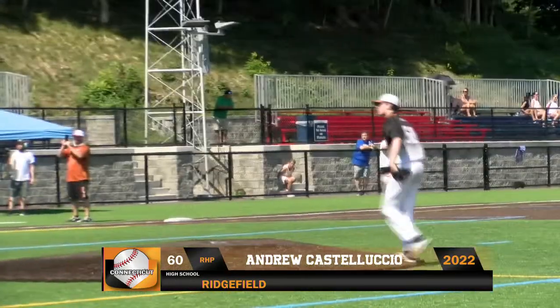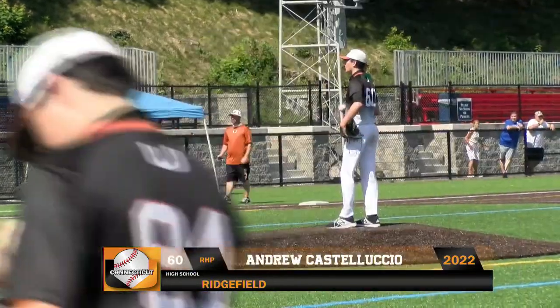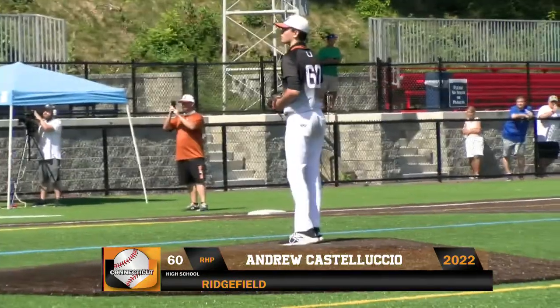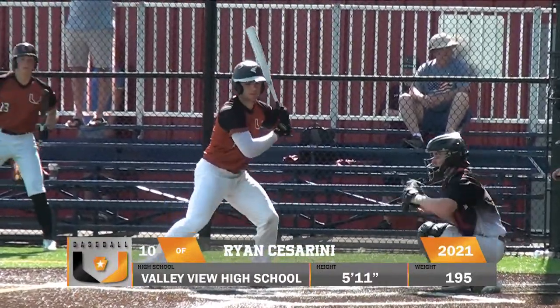A little bit of bonus baseball here in Dunmore, Pennsylvania. The game is essentially over with Team Guy defeating Connecticut Black 7-0. But it's all about getting reps, getting noticed. So Andrew Castelluccio is staying on the mound. First pitch to Ryan Cesarini is in for a strike.